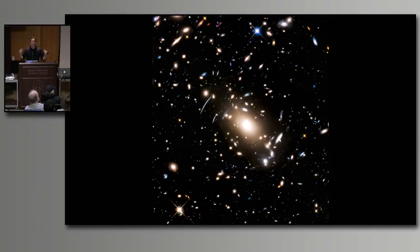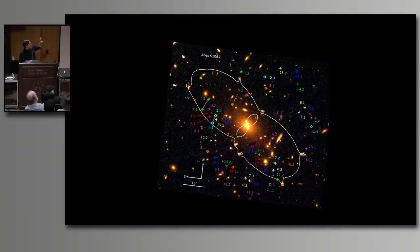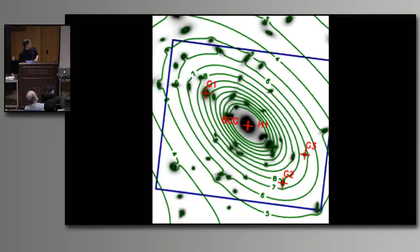Those are gravitational lenses. Now, gravitational lenses are due to the mass, and if you measure the amount of gravitational lensing, you can understand the mass. So here is the cluster as seen from the Hubble image. Here is a map showing you a lot of the gravitational lensing effects that they've uncovered here. And from those measurements of gravitational lensing, they can then create a mass map of the cluster. And this is the mass map of the cluster, showing you the contour lines of the mass inside the cluster.